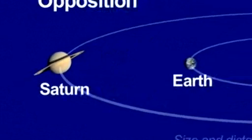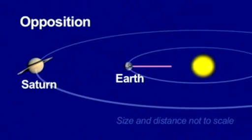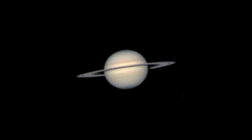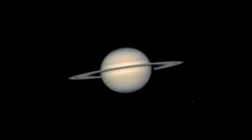This month Saturn is at opposition, which is when the Sun is on one side of the Earth and Saturn is directly on the opposite side. Saturn is brightest at opposition, and it's also as close to Earth as it ever gets in its orbit. You can view Saturn all night long now. It rises in the east at sunset and sets in the west at dawn.